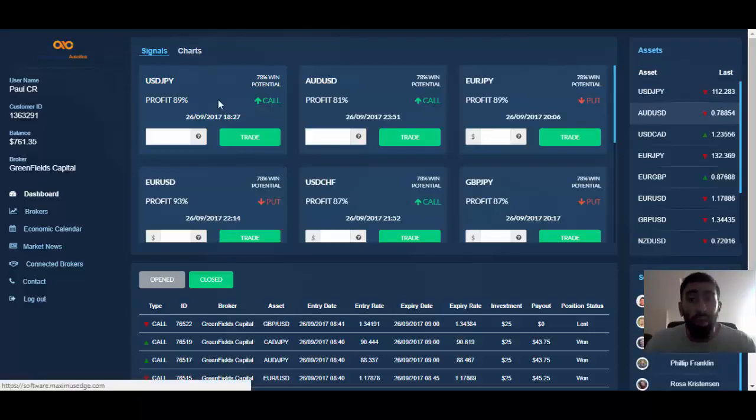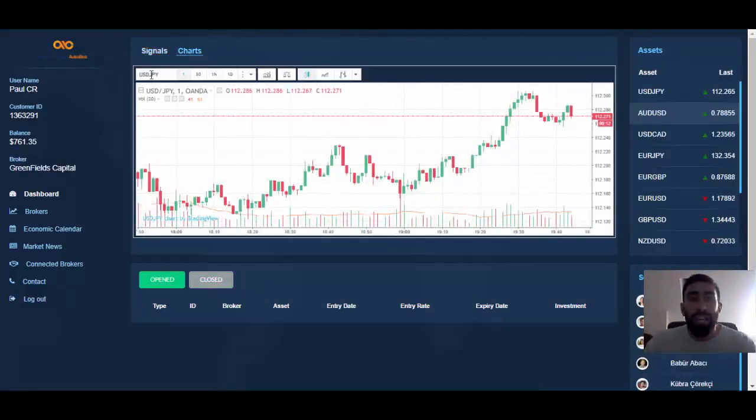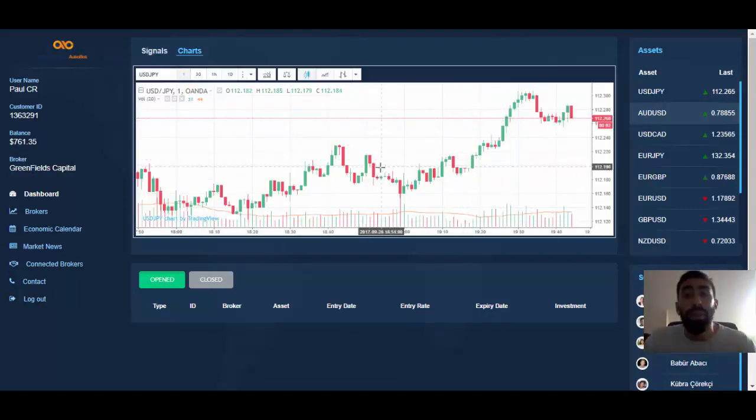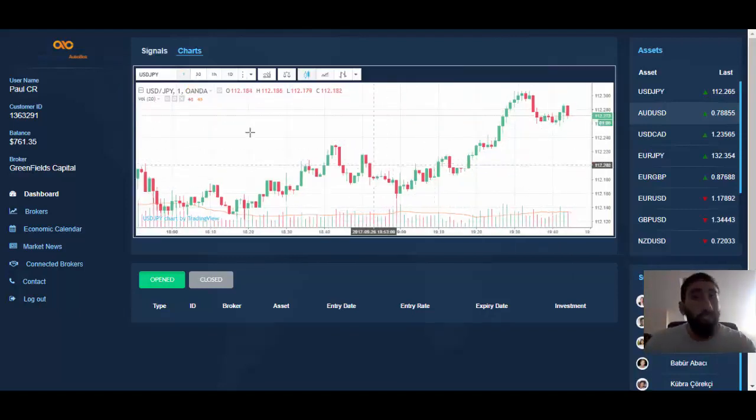Now, what's also really cool, especially if you haven't seen my last manual trading video, is that Maximus Edge Autobot also provides you with the chart. On the chart, you can type in on the top left-hand corner whichever asset you want to look at. And this gives you a live visual as to what's happening within the specific currency pair that you are looking at. So let's do a first trade to give you guys an example of what we're going to be doing.